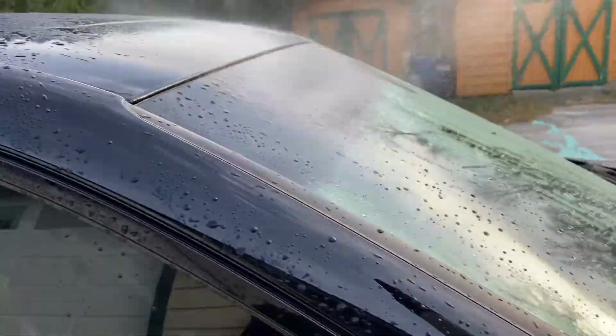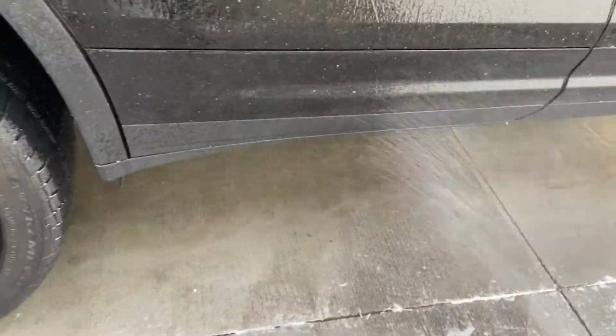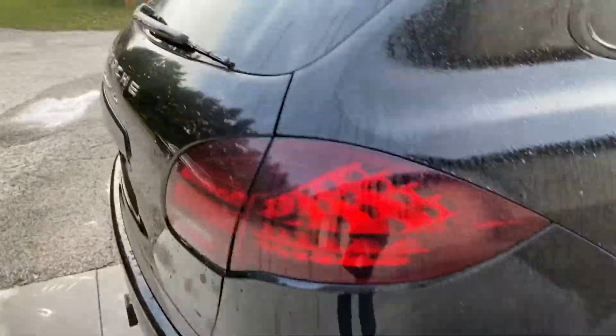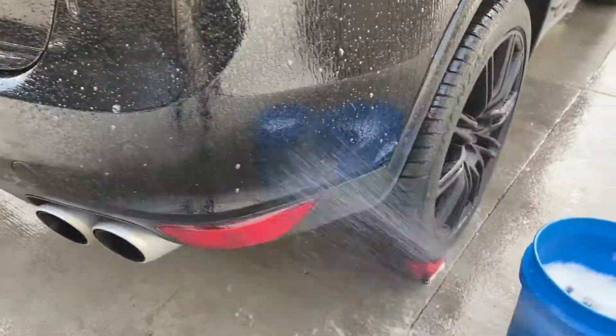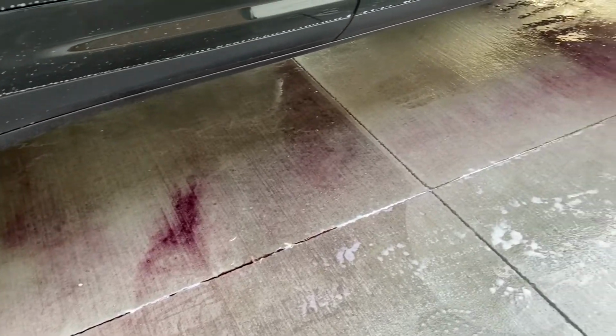So right here, I am spraying some iron remover. If you guys are curious if you can use iron remover on paint protection film, my answer to you is you absolutely can. It won't harm it, but just like using any sort of detailing product, remember not to let it sit too long or let it dry on the surface.